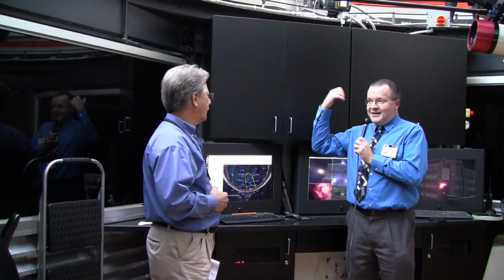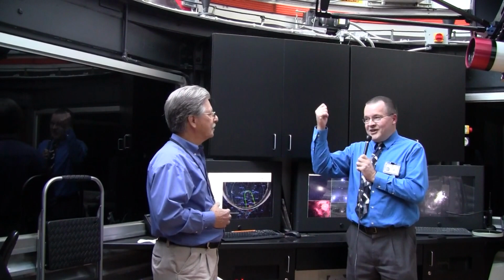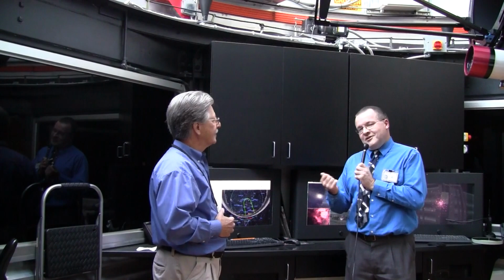So we have 5 and 6 year olds driving this telescope, and they get a great kick out of doing just that. So you don't even need to be an astronomer to drive this. This really makes the whole process so much easier and user-friendly. So you get more time observing rather than star hopping and trying to find this elusive object in the sky.